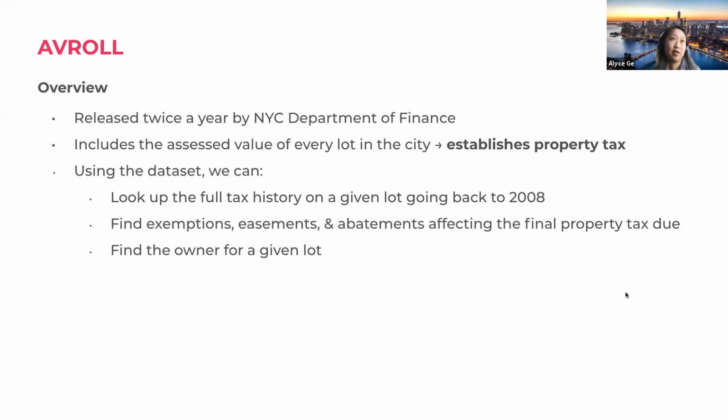So first is AV roll. AV roll is released twice a year by the New York City Department of Finance. This is because property taxes are paid twice a year, and so we want to be able to update as the payments are coming in. It also includes the assessed value of every lot in the city, and that's the base amount that establishes the amount of property tax an owner needs to pay.